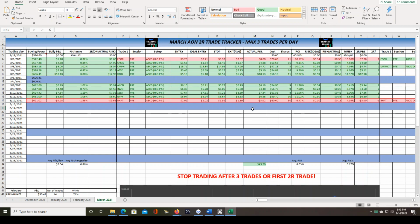We're getting ready to start a new trading week tomorrow, and I've made one small change, and I'm going to show you what that is and why I did it. First, let's take a look at my March spreadsheet, and it's been a really good month so far. I've just been taking almost the exact same trade and setup every day, and it's been working out really well.